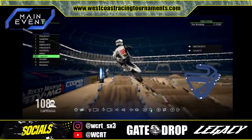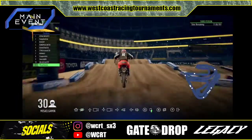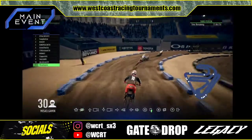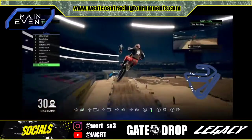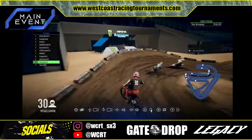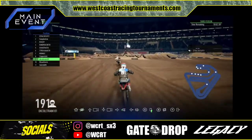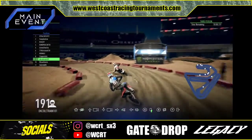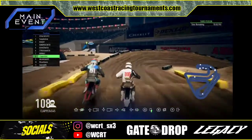Moa 51 leading this pack of riders. We got Clapper, Sketchy, Coltrane, Misio Gaiman back to 11, so not what we expected to see, was up in your top 3. And right underneath Sketchy MX, catching coming up short on that triple, so a couple of these guys starting to drop back as the time goes on. They're halfway through the main event.